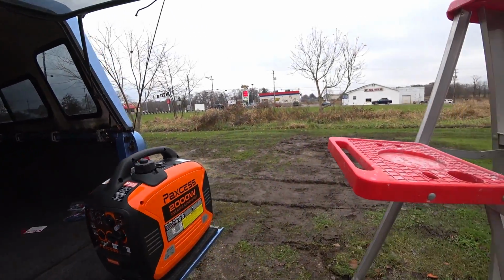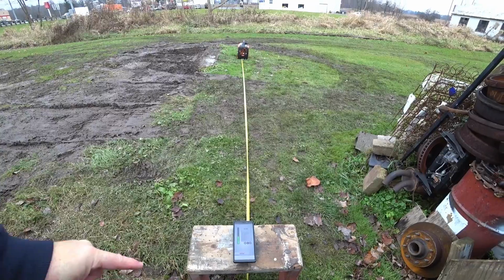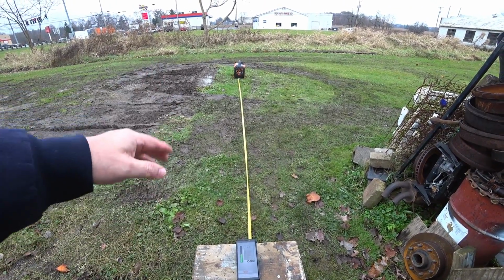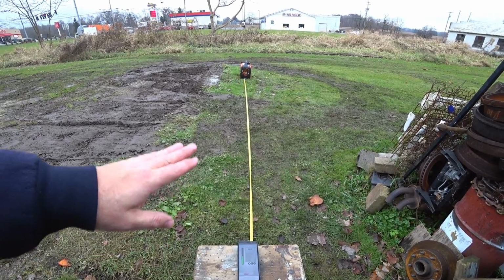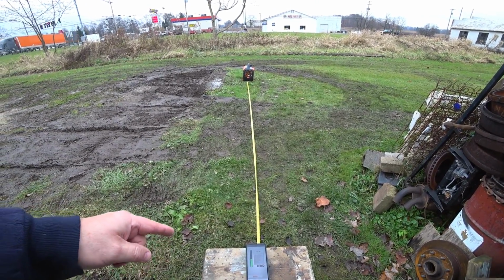So let me go ahead and put it out there in the yard somewhere. Now, as I've done in the past, I went ahead and stuck it out in the grass there, almost mud. And it is leaning a little bit. I might have to level it out. You are to run these level. That way the oil gets splashed correctly inside the engine.